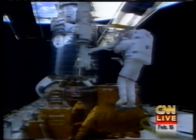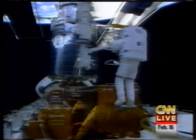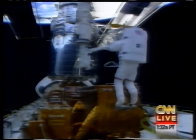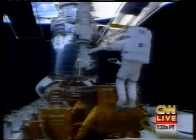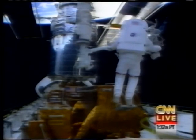Yeah, well, right now, the astronauts are continuing to just walk around on the outside of the telescope. They're down in the area of the base. Story and Kathy, does it look like they're about ready to come back inside, or do they have more work to do out there for another 30, 40 minutes, do you think?